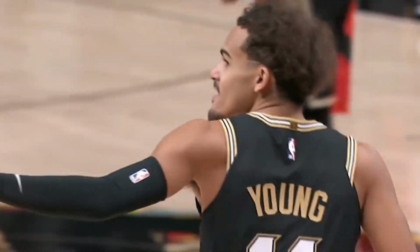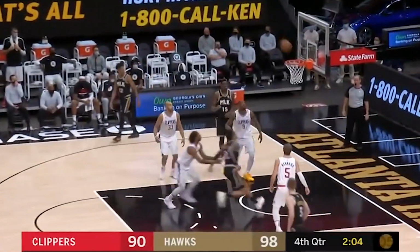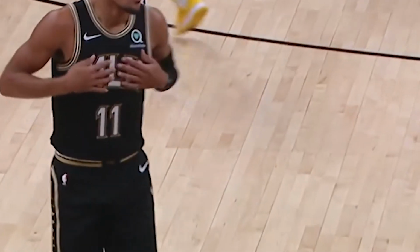Trae Young is one of the best pick and roll ball handlers in the league. Trae is good at reading how defenses develop and attacking based on what the defense does. In pick and roll scenarios, Trae has a mix of scoring and playmaking that really puts pressure on the defense.